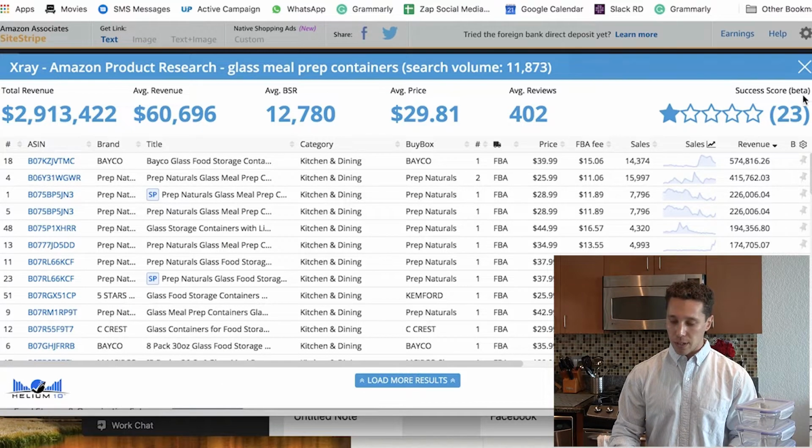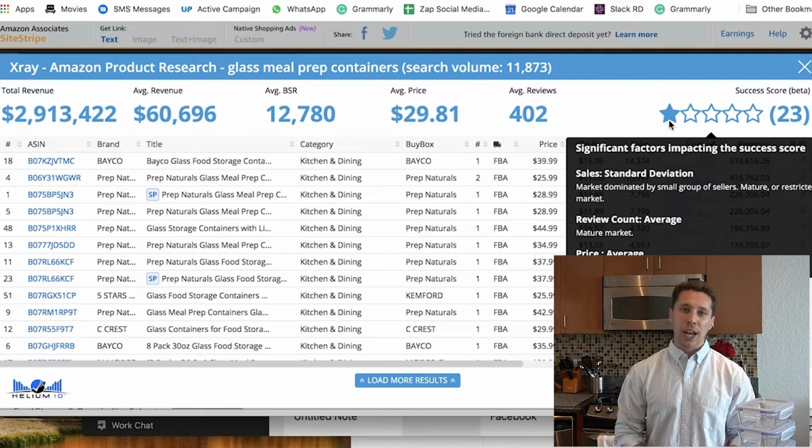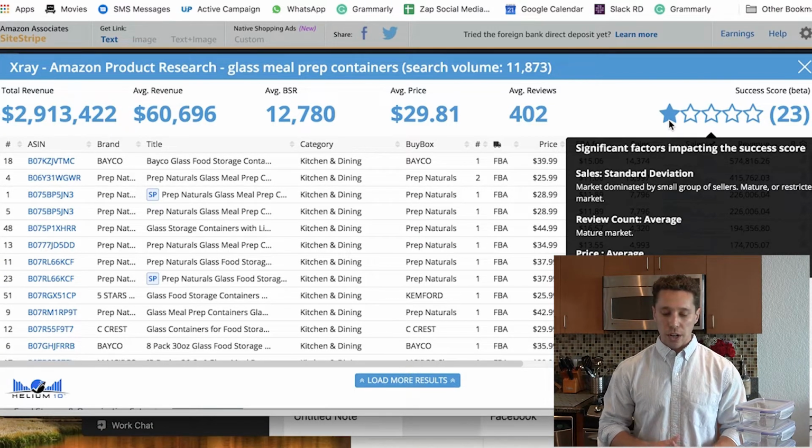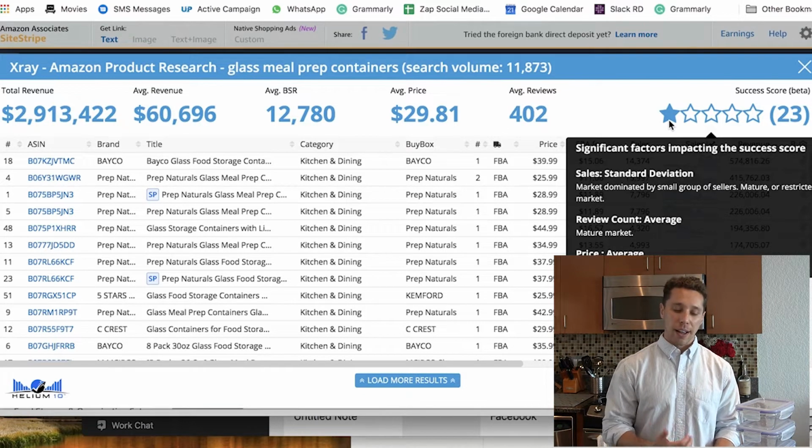Success score up here, this is a new thing. It tells you your chance of doing well in that industry. So the success score basically filters a lot of criteria and kind of gives you an idea. I don't use that ever, but it is a good idea to look at. So this is just saying there's so much competition that it's not recommended to go into.